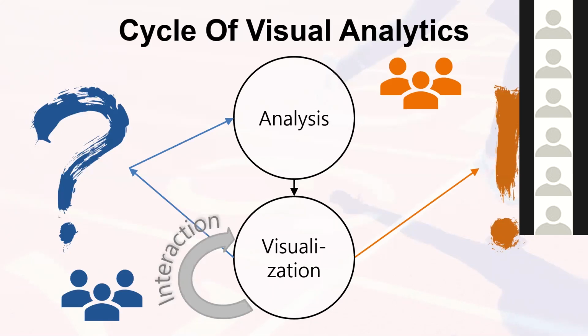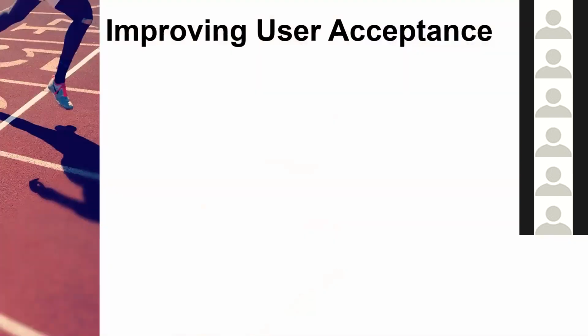Now, while you are racing ahead with your newfound powers of self-service BI, there's still the challenge of getting your consumers to meet you at the finish line. So how can you improve user acceptance? Let's consider the general setting. First of all, your users need to trust the data source, and they need to be interested in the topic you are presenting. In a business context, neither of these should hopefully be a big problem.